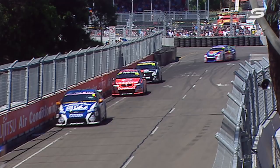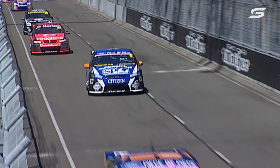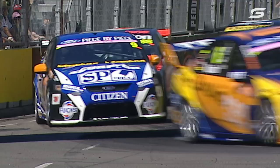Will Davison saying, this is dangerous. The engineers are saying, drive it to the safety car. Now, to me, if the driver says that it's time for you to bring it in and have a look at the front suspension, that's the day you bring it in and have a look at the front suspension.